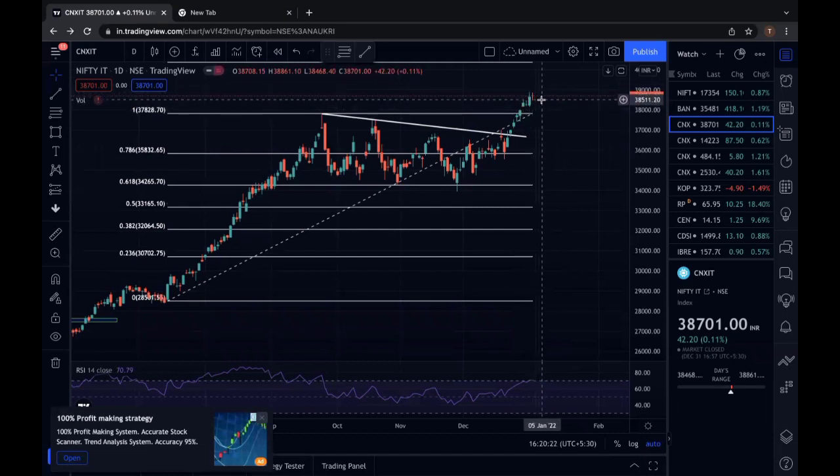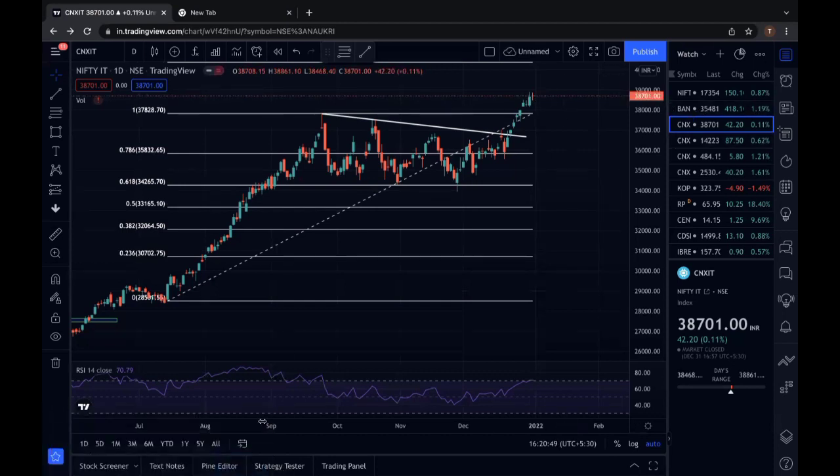For the time being, this could consolidate and give a retest and then continue to move up. But again, it would all depend on how IT and pharma are going to move forward. So you'll also have to always remember that whenever IT moves, Bank Nifty will underperform. Okay. And whenever Bank Nifty outperforms, IT will slightly underperform. So this is something that I have noticed in the past few sessions or few months.